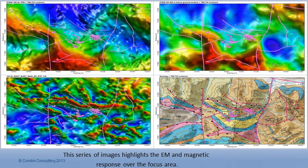The next one will show it better, but the point here is that we see this sort of structural box that seems to envelop the zone of mineralization, and we don't necessarily understand what it is, but it seems to have a profoundly sympathetic relationship to the mineralization. And what does that mean? Does that make a drillable target?